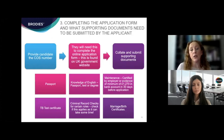Otherwise, the individual would need to submit bank account statements to show that they've had those funds in their bank account for 30 days before the application. But in some cases, it's more tricky to do that because there are specific requirements about the evidence needed. So I'd usually recommend the employer certifies the maintenance requirement. An individual may also need a TB test certificate.